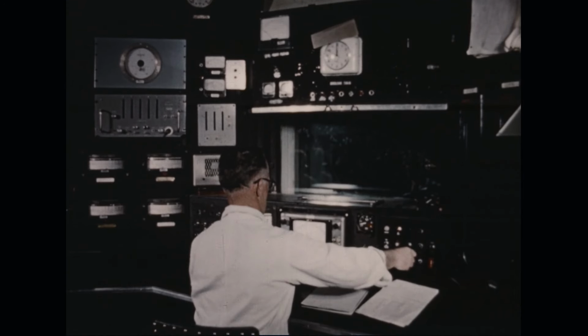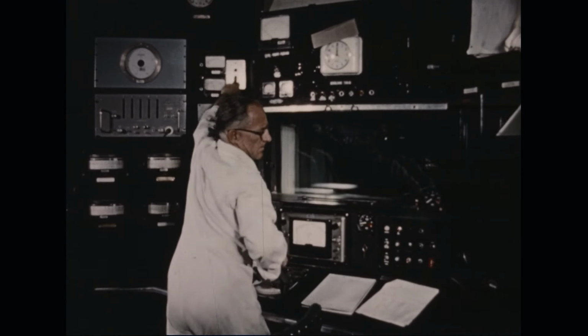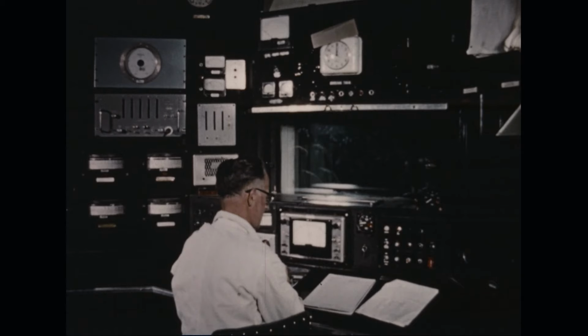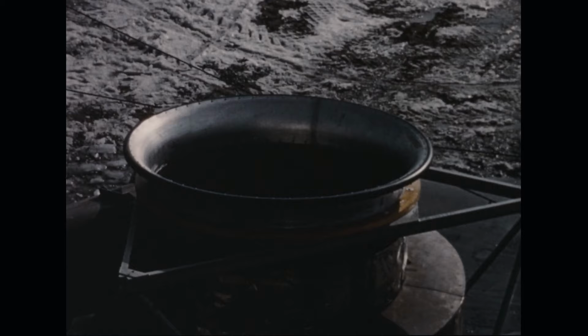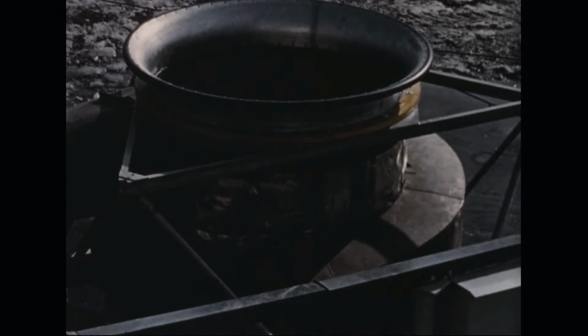Lateral, 5 mil, vertical, one and a half. 150 hours of testing were accomplished satisfactorily on the first turbo rotor.